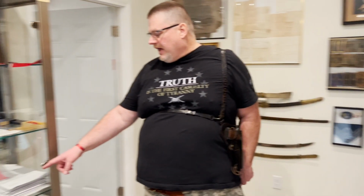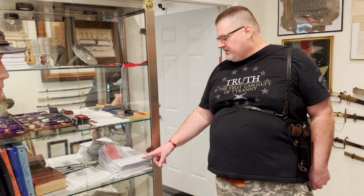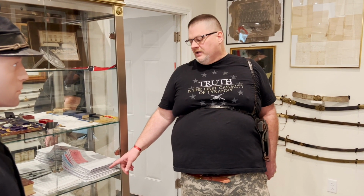I had one of my researchers research all of these guys. I can tell you exactly what happened to every one of the guys that signed that letter there. Oh, wow. So some of them became prisoners of the Confederates, some of them were killed, and very few survived to be old men. Let's put it that way.